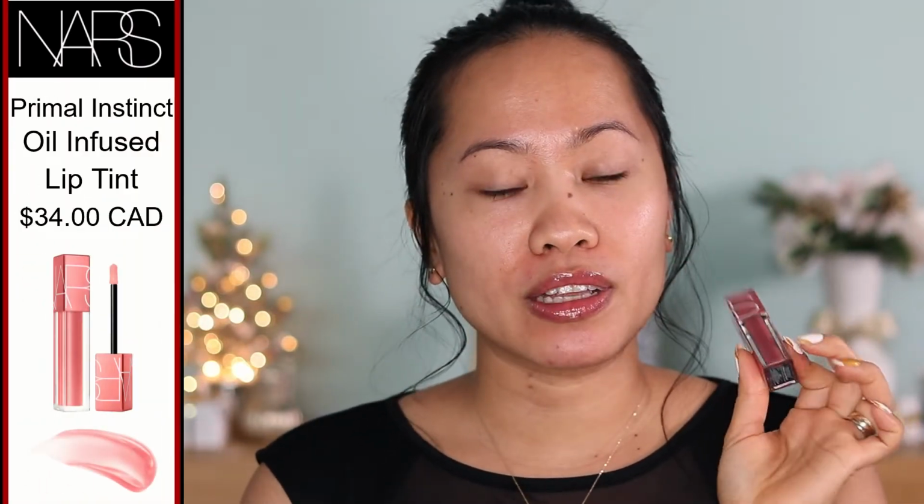First product that I use is a lip oil, the Primal Instinct Oil Infused Lip Tint, and this one is really good if you know that you're going to wear a lipstick for a longer time. This hydrates your lips, but at the same time it doesn't feel sticky, and I believe this is a limited edition, and it also comes with other colors, so you might be able to find it still. So that's just what I do. I prep my lips, and next I'm gonna be using a primer.